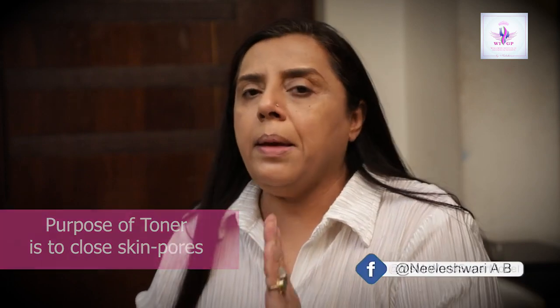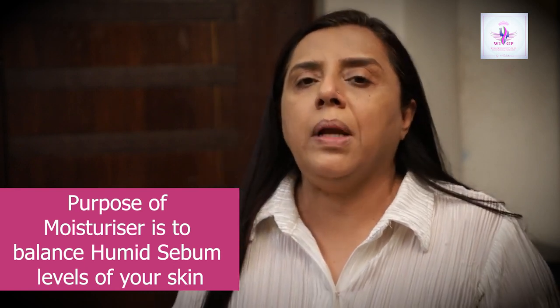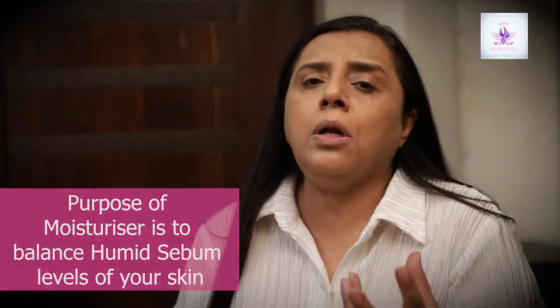This is followed by M, standing for moisturizer, that is to revive the humid sebum levels. Humidity is a natural moisture quotient of your skin, and sebum is the natural oil. Our skin oil glands release sebum. So there is a natural balance between humidity and sebum. By moisturizing the skin, we're giving a thin sheen of moisturizing layer to the skin, so that when we proceed to makeup, your skin is shiny through the makeup.